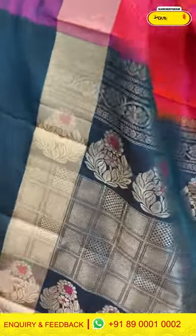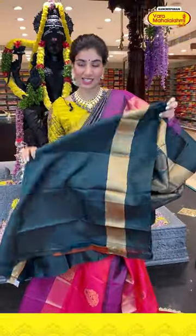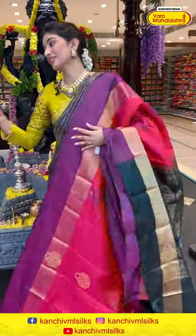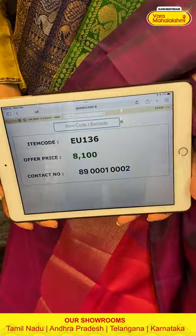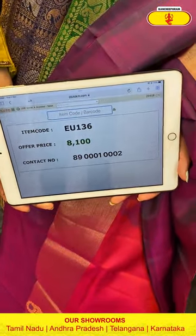The bottle green color pallu with the saree, you can see, a beautiful design over the pallu. Along with that, we have a bottle green color blouse. Let's see the detailings. The saree code is EU136 and the offer price is 8,100.